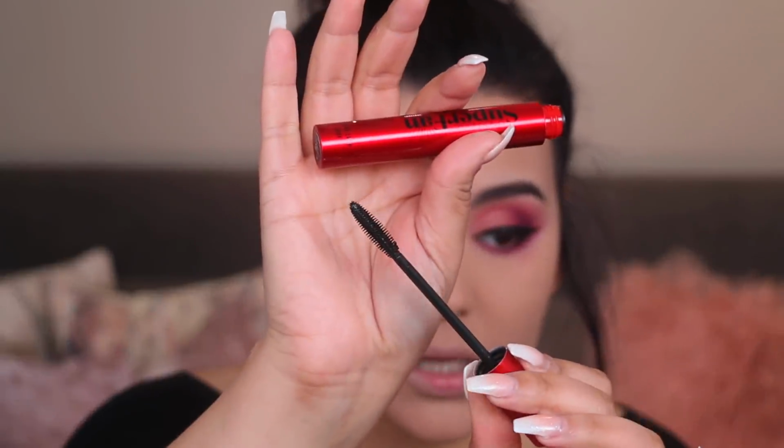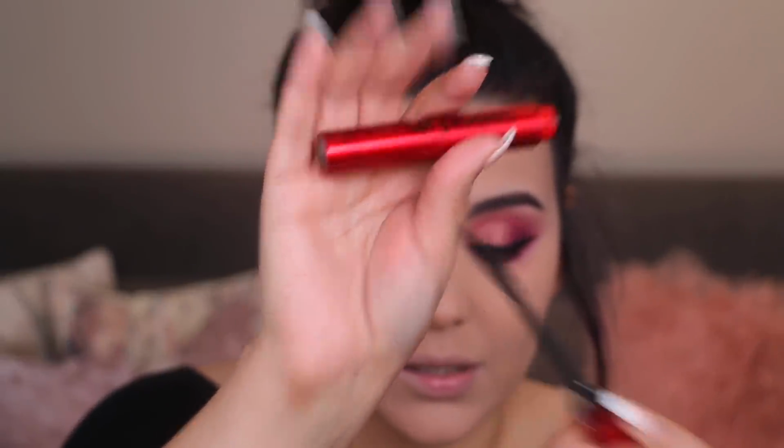So even though I will be popping on falsies, I do have a brand new mascara to test out in the video. This is the Smashbox Superfan Fanned Out Mascara. It says false lash look. Maybe I won't need false lashes, but we will see. This is what the wand looks like. Okay. Now I'm just gonna do a nice pump of this, and then coat my lashes.